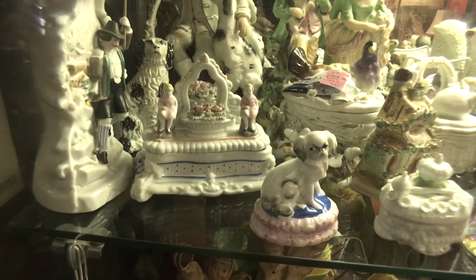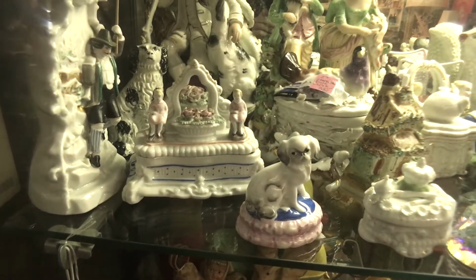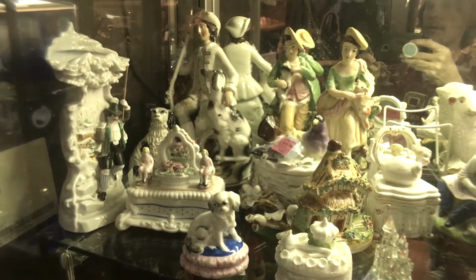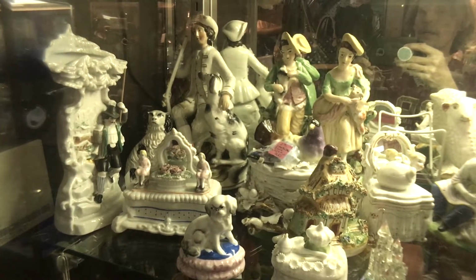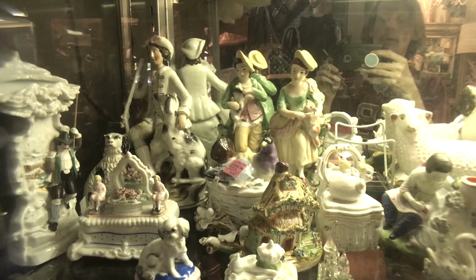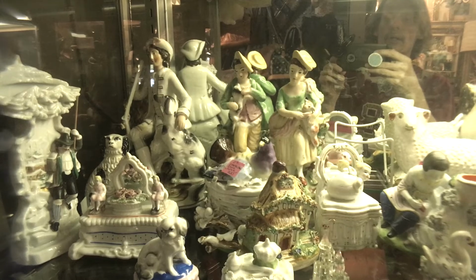That was a popular form during the middle period of Staffordshire production around the 1880s. The fellow holding the staff to the left is a spill vase. You have the figure of the hunter with the dog. A lot of them were done in pairs. You see a couple there, each holding an animal.